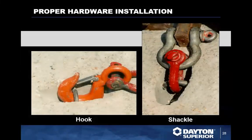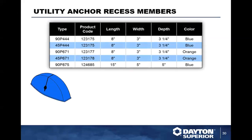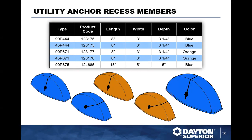Any of our utility anchors can be used with a standard shackle or Crosby hook found on nearly any job site. It is the responsibility of the end user to make sure that the clutch or clevis being used is rated to handle the load. The chart above shows the load capacities for the P75 and the P75H anchors. And here we show the sizes available for the recess members that go with those anchors.